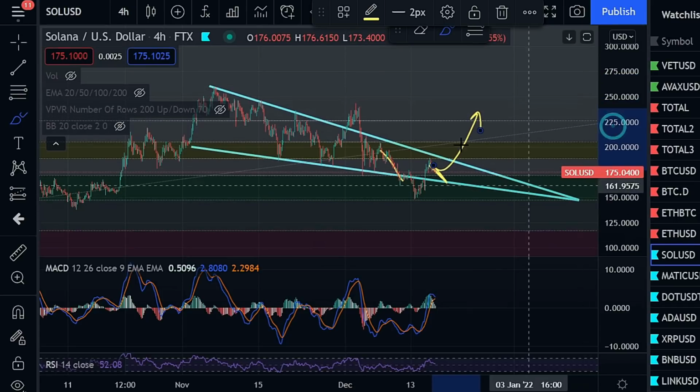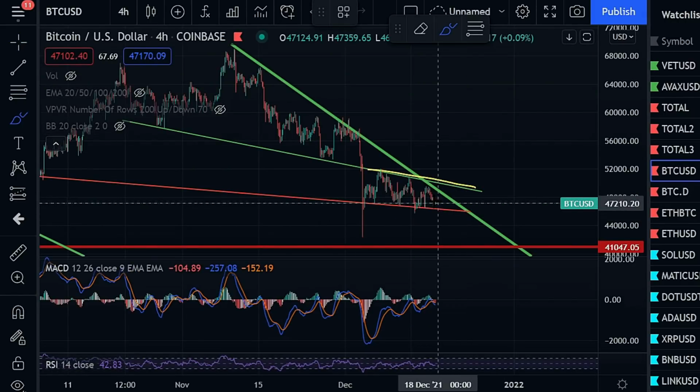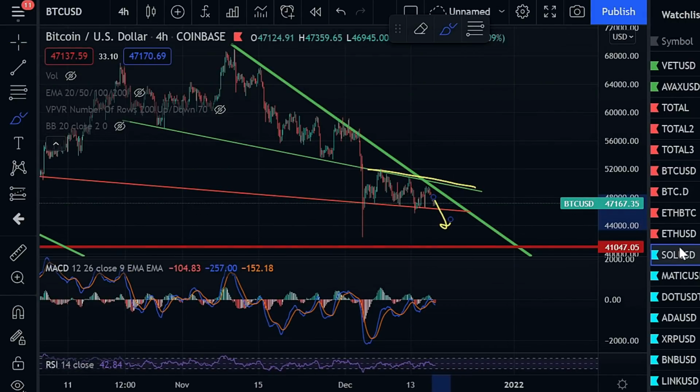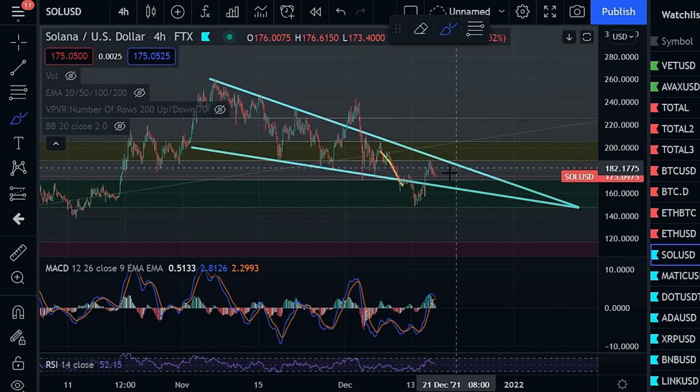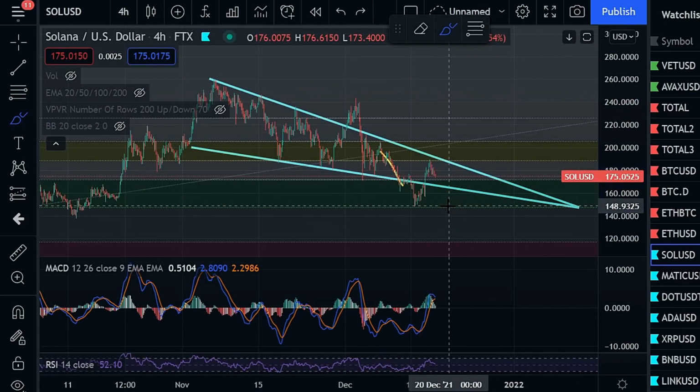On the opposite though, this is the inverse. What happens if we go to the downside? I'm under the belief that if Bitcoin starts to work its way back down and we see the break of trend here back towards $42,000 to $43,000, don't be surprised to see Solana make a similar move where it gets pushed back towards $148 to $145.